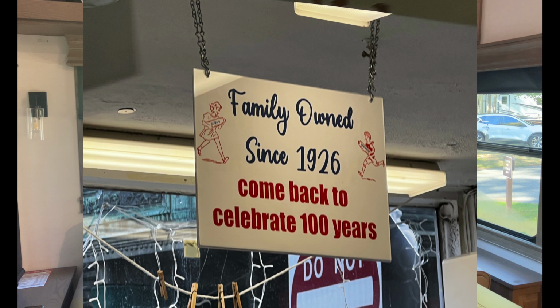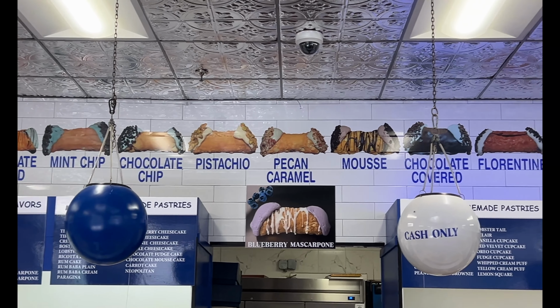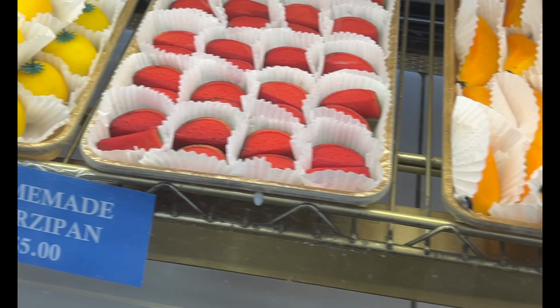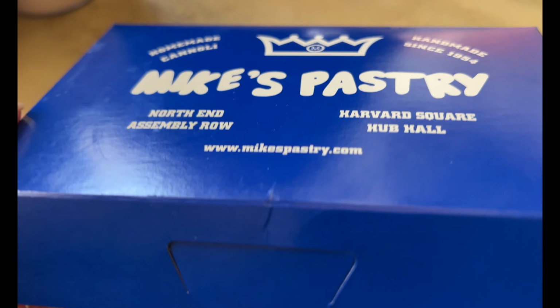And speaking of lines, around the corner is Mike's Pastry, and Mike's Pastry and Modern Pastry are the ones you hear about for the cannolis. Although Bova's is supposed to have the best. Well, we didn't try Bova's, because there's only so much we could eat. We ate so much sugar. We're not big sugar people, and I don't think our doctor is going to be happy when we get to Florida and do our checkups. Luckily, we were walking at least 10,000 steps a day, so that probably helped offset it a little bit.